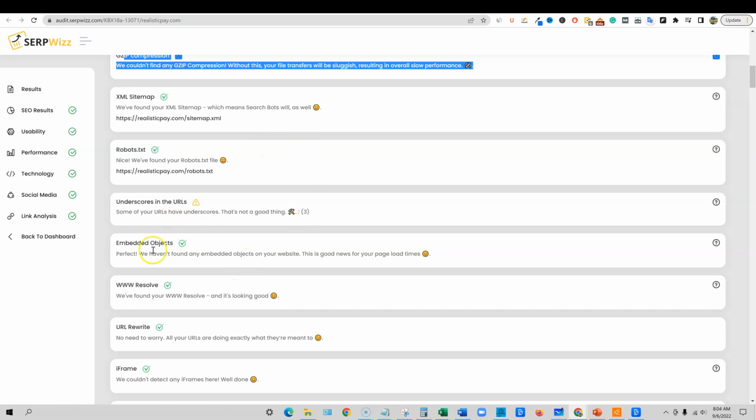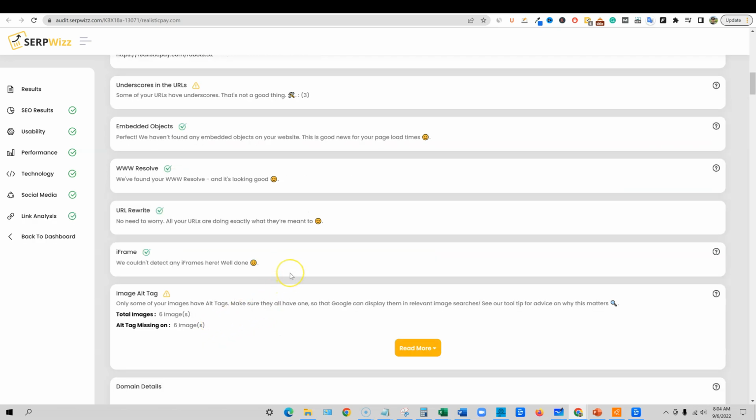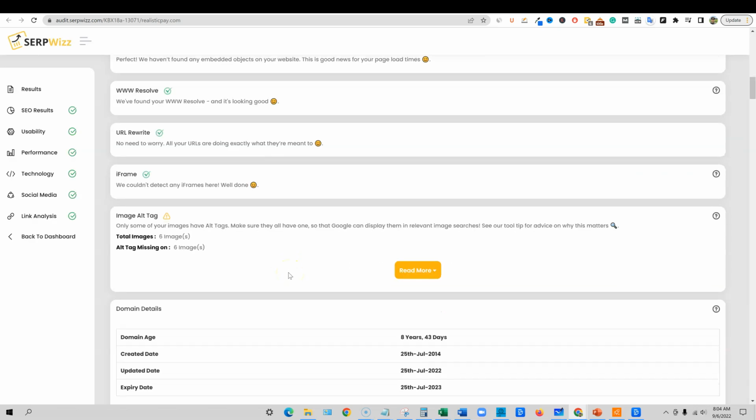Underscores in the URLs, embedded objects. So URL rewrite, no need to worry. So we've got some really good stuff right here. Maybe we can go find another site as an example to see if we can find some more issues.